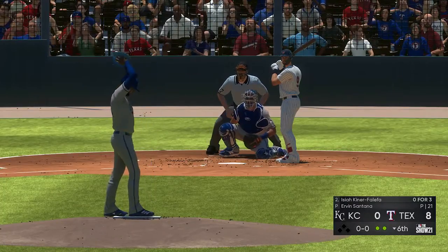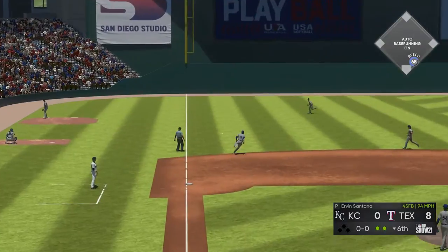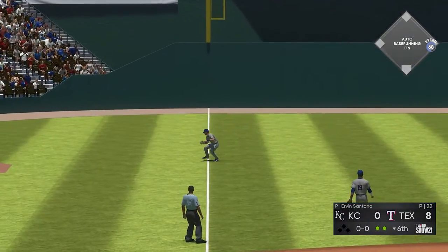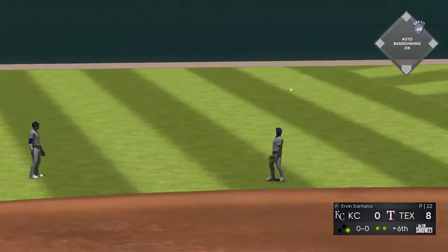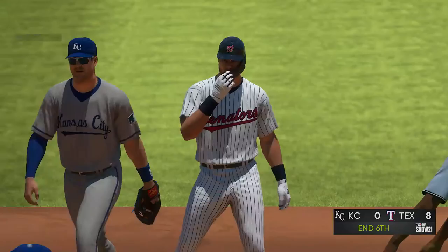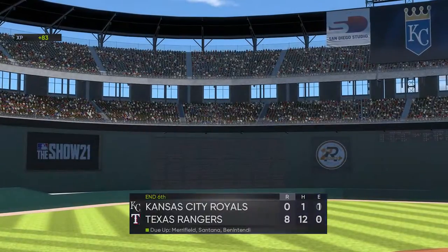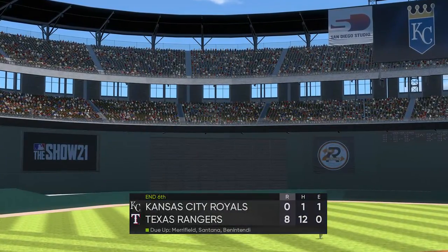So now to the plate, Isaiah Kiner-Falefa. Softly hit down the line to third. And that's in there, so perhaps some life here with 2 men out. The tag, and they'll get him at second. And with that, the side is retired. Rangers set down in order as the lead holds at 8-0.